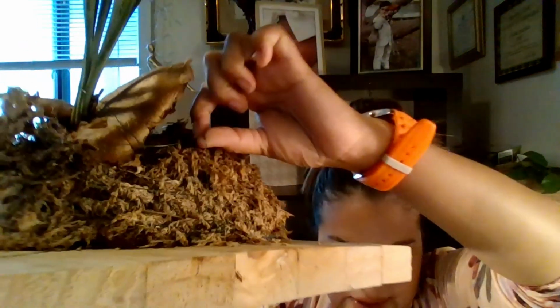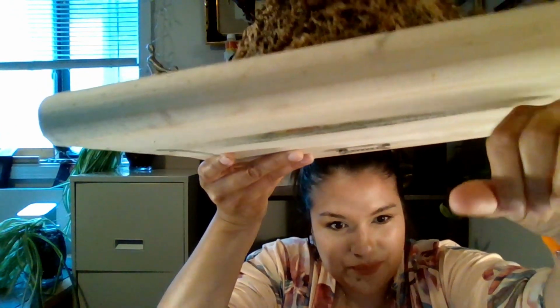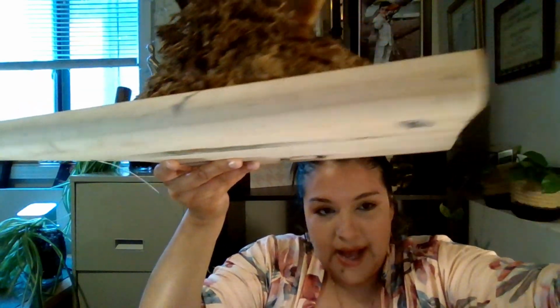I hard stapled the wiring. I don't think you can see the wiring. Do you see it? Look at that. It's just not happy. So I'm going to go ahead and just take this off.